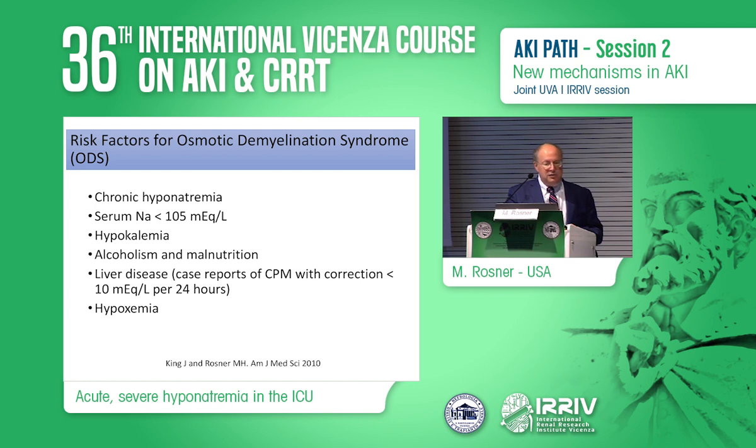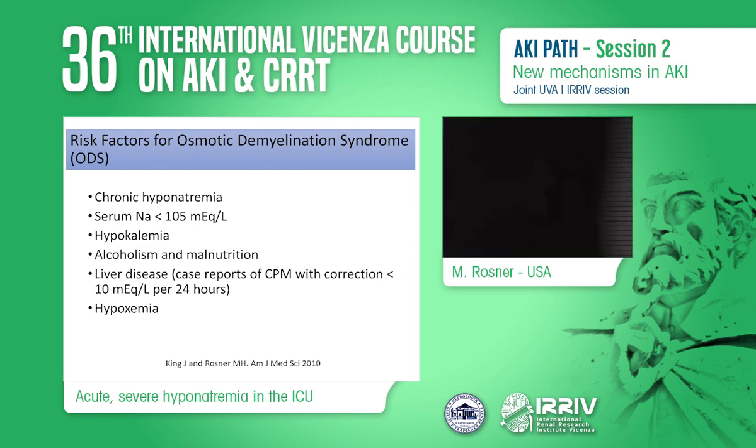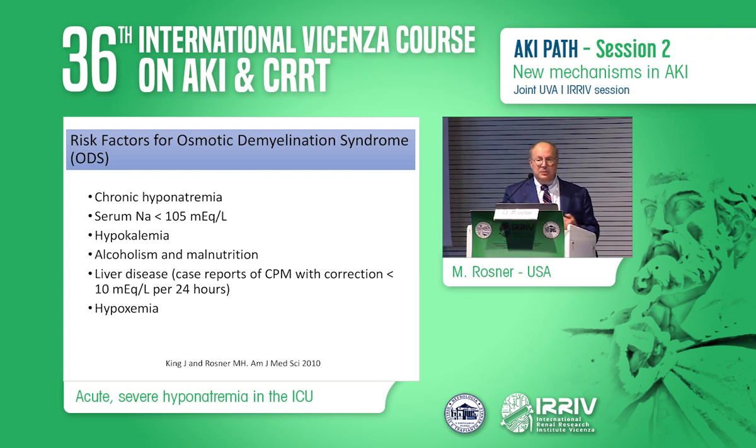So what are the risk factors for osmotic demyelination? Who gets this and who do we worry about with rapid rate of correction? Again, chronic hyponatremia, especially very low serum sodiums, less than 105. Patients who have concomitant hypokalemia, which can worsen the intracellular osmotic effects. Alcoholism and malnutrition. Patients with liver disease, especially post-liver transplant, where the rate of osmotic demyelination in patients with hyponatremia can be as high as 10%, and patients with hypoxemia.